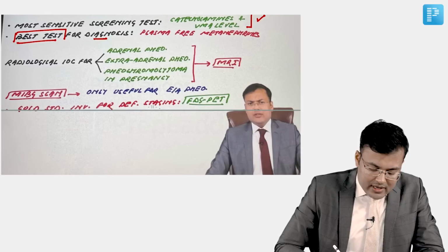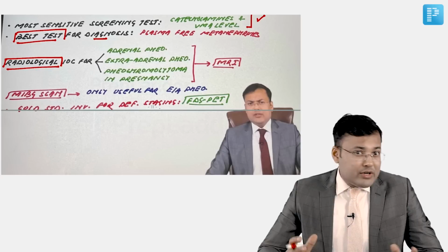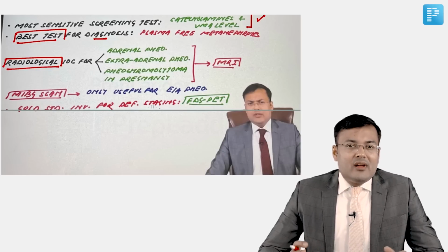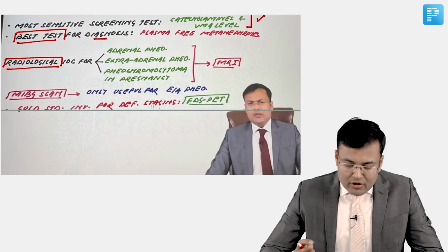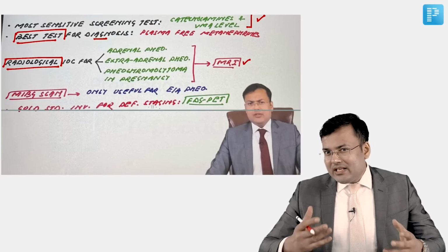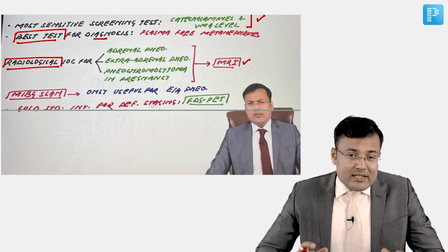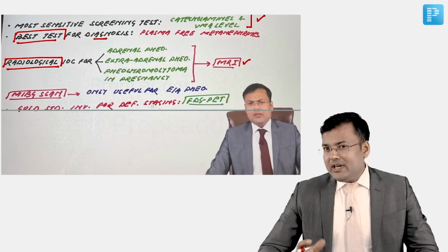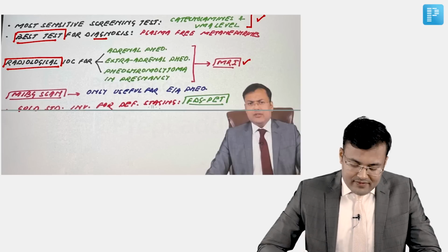Now see the twist, radiological investigation of choice for diagnosis. So radiological investigation of choice for adrenal pheochromocytoma, extra-adrenal pheochromocytoma, pheochromocytoma in pregnancy, for all of these we go for MRI. If the patient is having extra-adrenal pheochromocytoma, MIBG scan is helpful, but the investigation of choice remains MRI. And nowadays they are asking, what is the gold standard investigation for definitive staging?